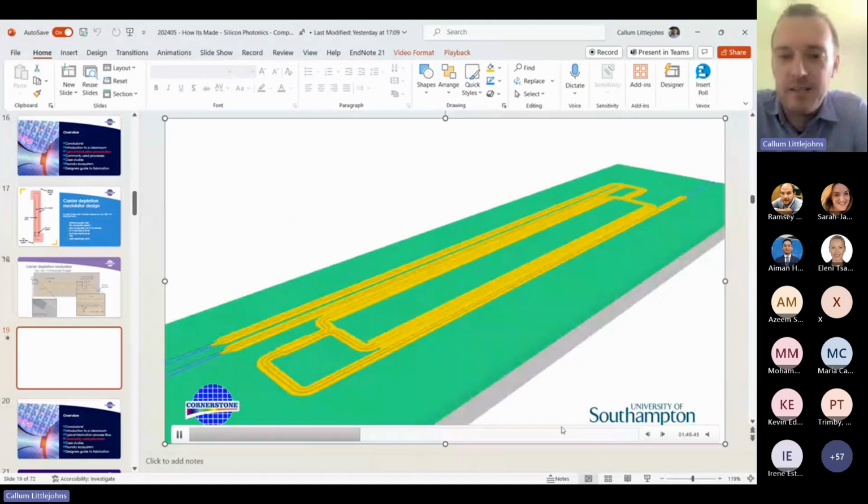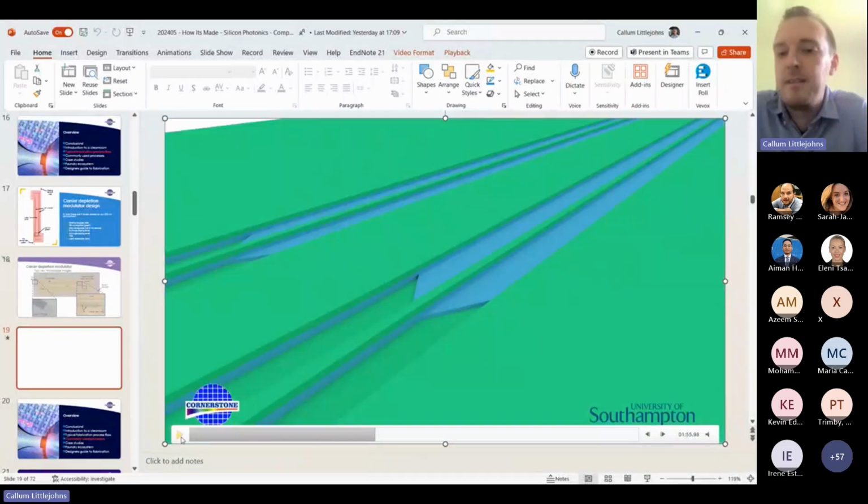So just while the video plays, I'll stay in this sketch that we just performed there. I can pause it here. It will etch away regions that aren't protected by the resist or the previously patterned hard mask. And the beauty of this approach is that we have a self-aligned process so that we don't have any alignment error between the rib waveguide here in this region and the strip waveguide here.